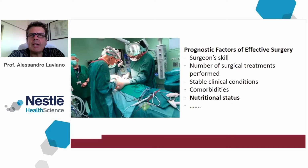Now, what I really would like to highlight is the fact that among all of these prognostic factors, which I mentioned here, only one is modifiable, which is nutritional status. You cannot change the surgeon's skill. You cannot change the number of surgical treatments performed in a center. You can modify, of course, clinical conditions, but you cannot do it in an emergency procedure. Comorbidities are not modifiable, but nutritional status is modifiable.